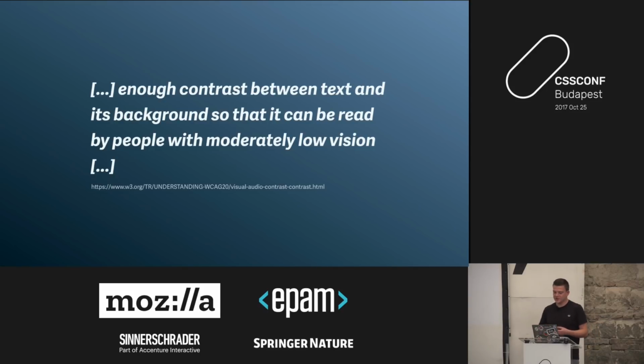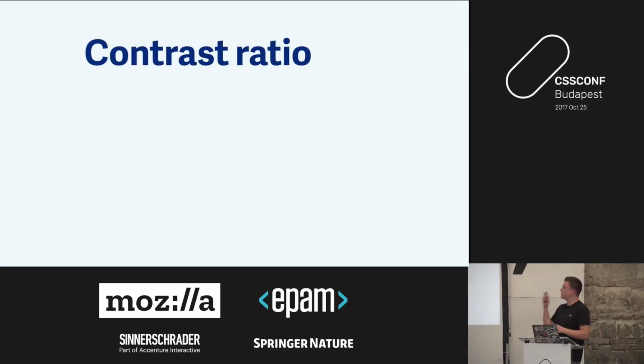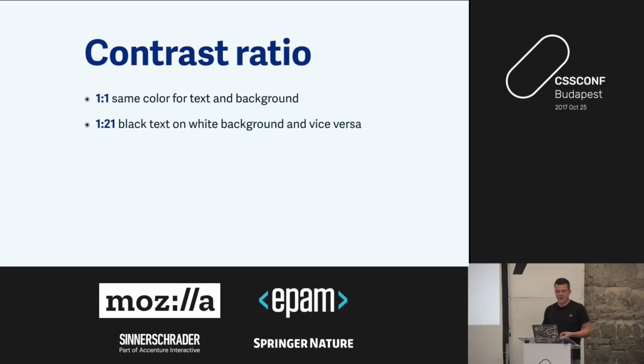We need a way to measure that, and there is one, the so-called contrast ratio. The lowest ratio is 1:1. You get that if you use the same color for text and background. The highest ratio is 21:1. You get that if you use black text on white background and vice versa.